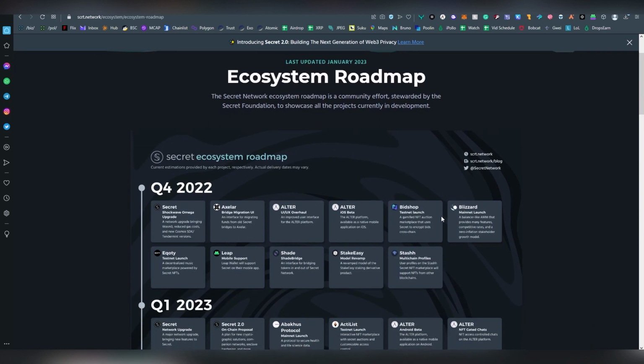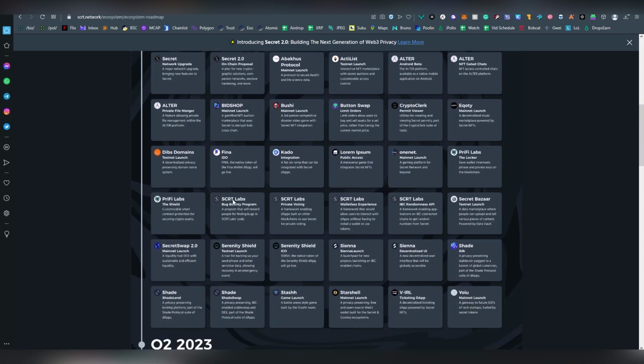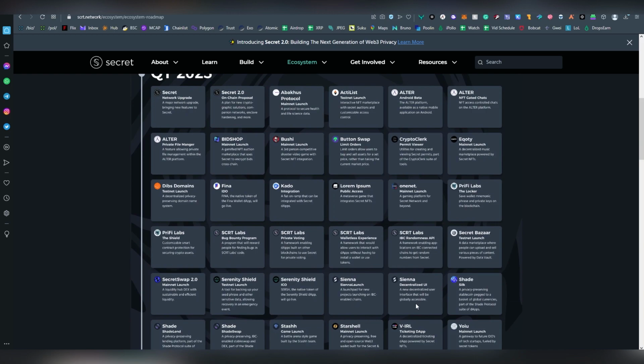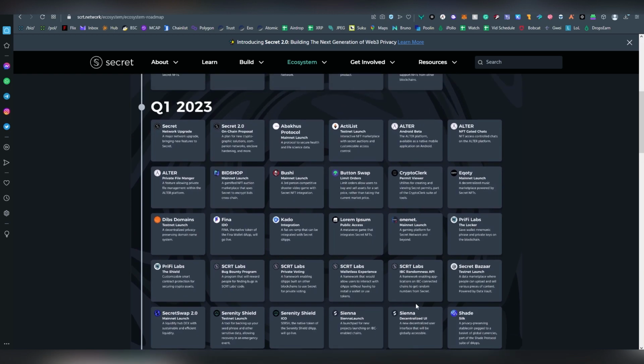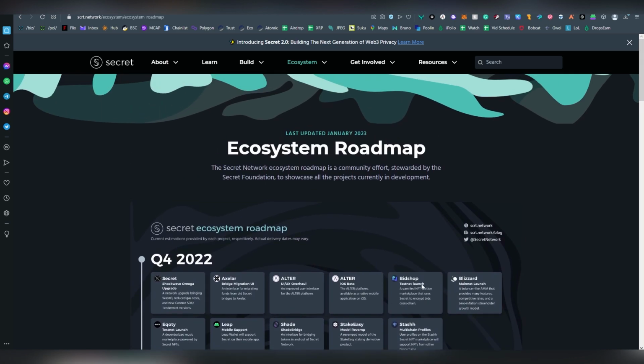Here is their roadmap for Q4 and Q1. Look at how many updates there are going to be by multiple different protocols and by Secret Labs. But not all of these are upgrades, and there are hard forks coming out and different things. Private storage, a lot of interesting things. Secret may not have the best UX, in my opinion, but I think it's still undervalued. It just doesn't have the status of Monero, but in a lot of ways, it is better than Monero.